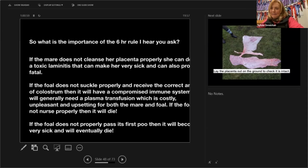So the importance of the 4 checks and the 6-hour rule, if you don't get it right, chances are they're going to die. And if doing this 6-hour rule and the 4 checks can save one foal by sharing this information, then it's affected someone. I just feel that that is so important. So when people say, don't interfere, leave them alone, let them get on with it, let them nurse, I'm sorry, interfere, do the checks.